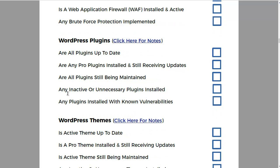Now, this is similar again. Are there any inactive or unnecessary plugins? Just make sure that any plugins on your website that are not being used, you delete them, because this just increases the attack surface. That's what it's known as for malicious hackers. So it's just one more area for them to try and find a way into the website. So anything that's inactive or unnecessary, get rid of.